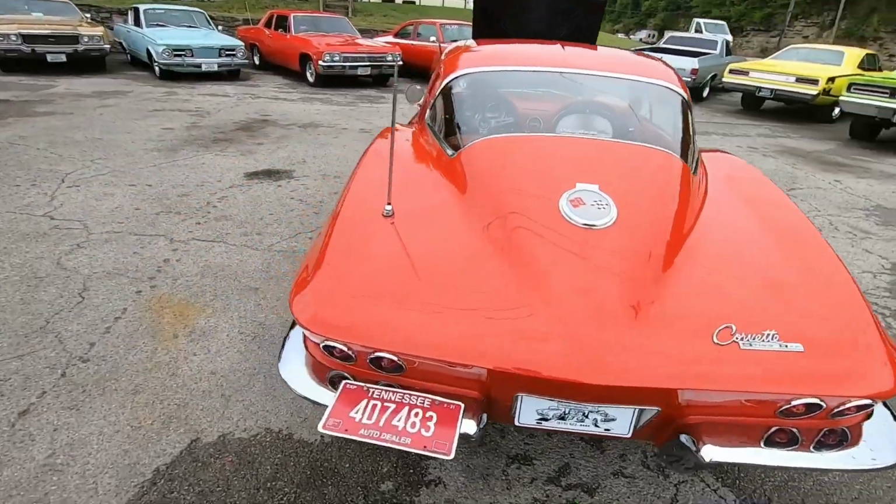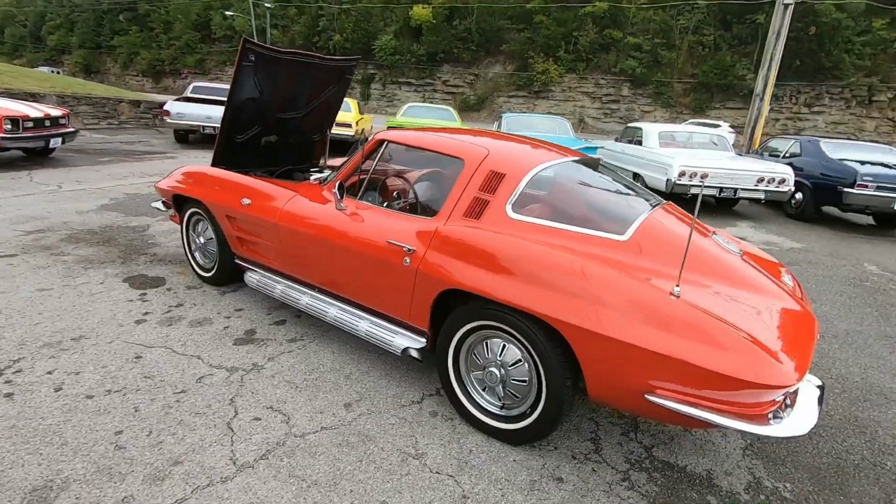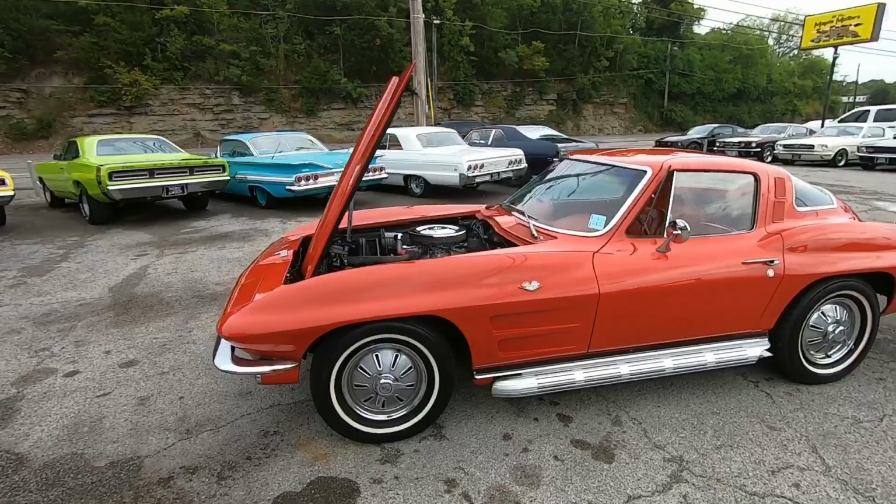In this video, I'm going to be pointing out any kind of flaws. That way you know exactly what you're buying when you get here. It also helps for future cars to show you what kind of cars that we buy.